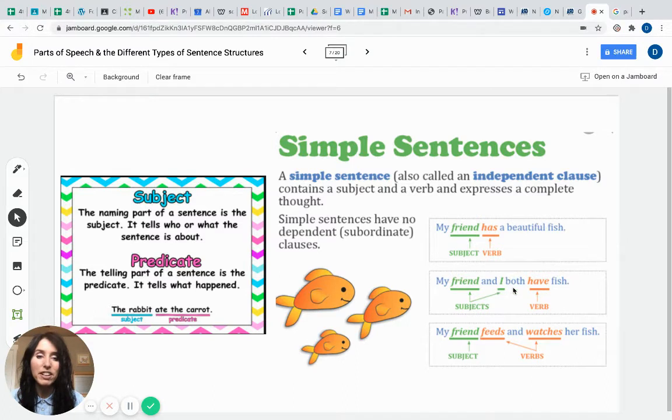It says, my friend and I both have fish. So our subjects here, this is still a simple sentence. It's okay to have a compound subject. Compound subject means you have more than one subject. That's okay. It still is simple because it has one verb or one predicate. So it works. This is another example of a simple sentence.